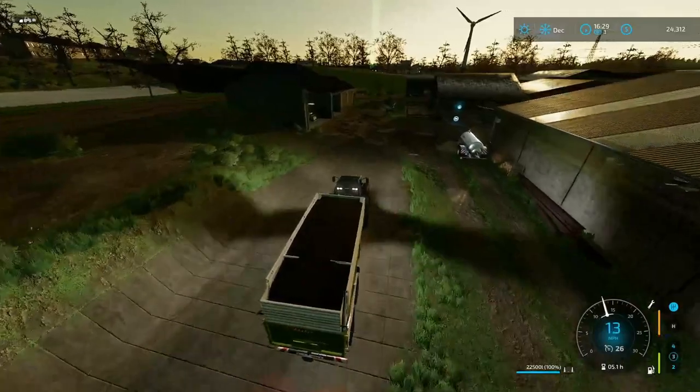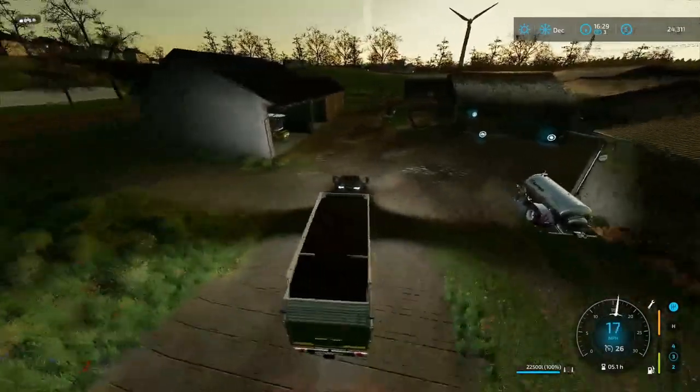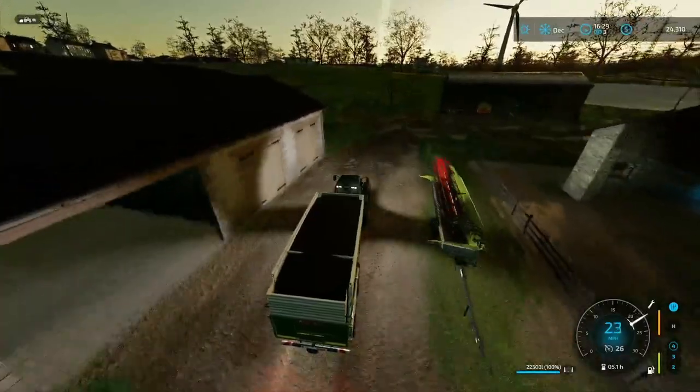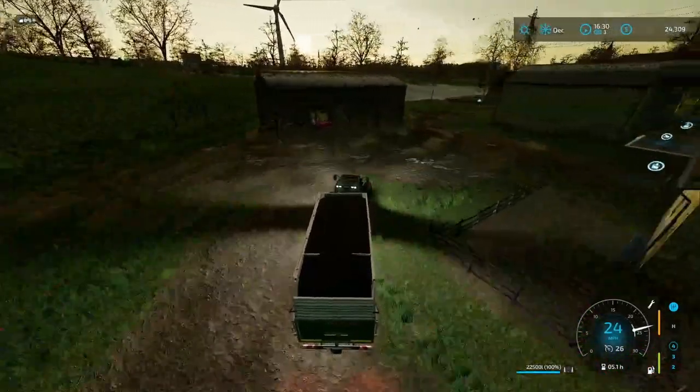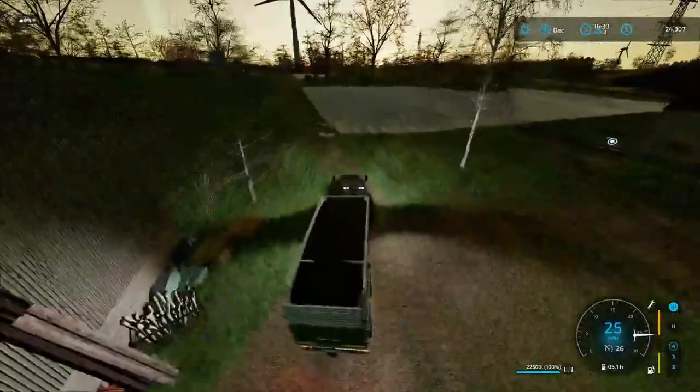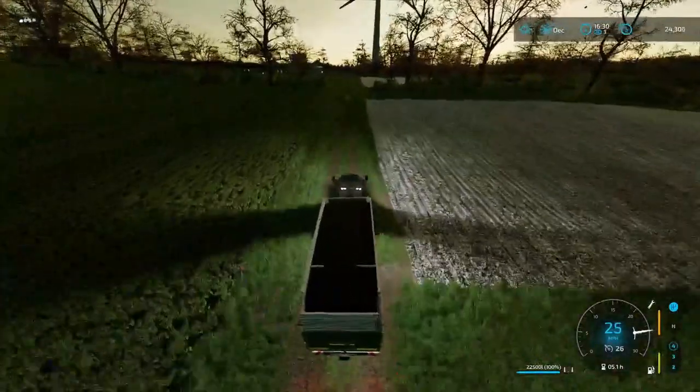All right, plowing's all set. We should be good to go selling some product. Cultivating is still going on. That'll be a while. It's a small cultivator. Eventually, we're going to have to upgrade that cultivator. Get a bigger one just so that we can get things done a little quicker.